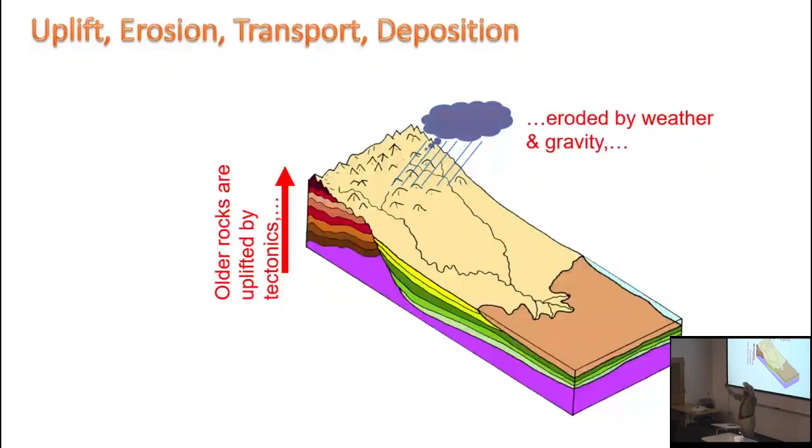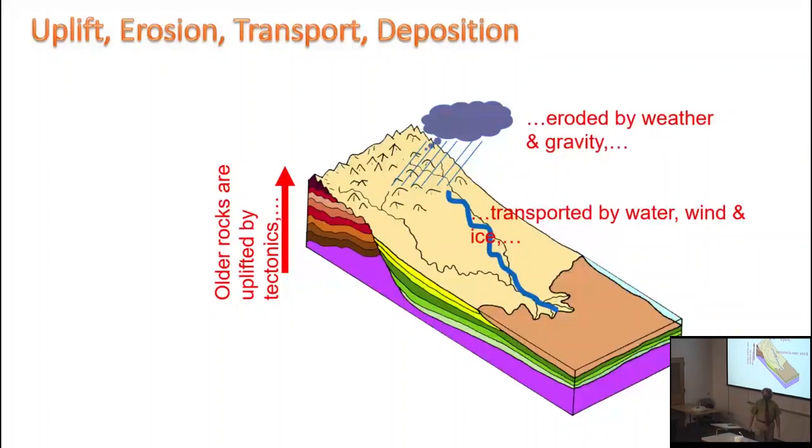You push it up, it tends to break apart and fall down, and then these assorted bits and pieces of previously existing rock get transported. They get transported by liquid water in the form of things like streams, by wind, and in the right parts of the world, by ice, by glaciers, as they push them around. But they don't stay moving continuously. Eventually, they settle down, so they deposit somewhere. Maybe they deposit on the surface of the land. Maybe they deposit somewhere in water. So uplift, erosion, transport, and deposition.